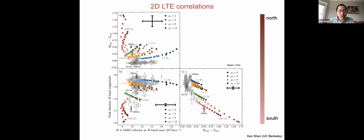Let's look at one panel first. This is looking at how bright the supernova gets versus some proxy for its velocity. The gray points are observations. We see that they form this sort of triangle that fills out the parameter space, but avoids dim supernovae with high silicon velocities. The colored points are observables from our theoretical models, ranging from a 0.85 solar mass explosion to 0.9, 1, and 1.1. The different darkness to lightness is the different viewing angle. The lightest points are looking from the south, where the carbon core detonation is initiated. The darker points are from the north, where the helium shell detonation is initiated. So to 0th order, I think we're doing pretty well.